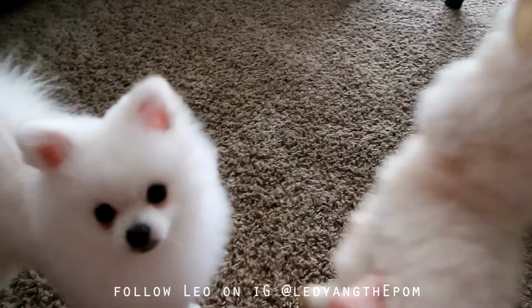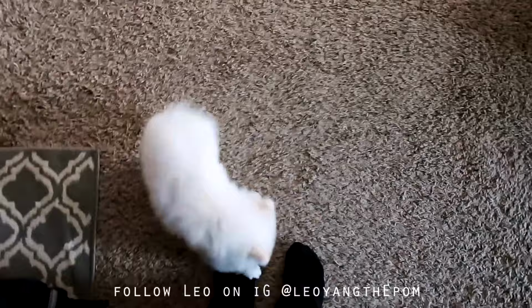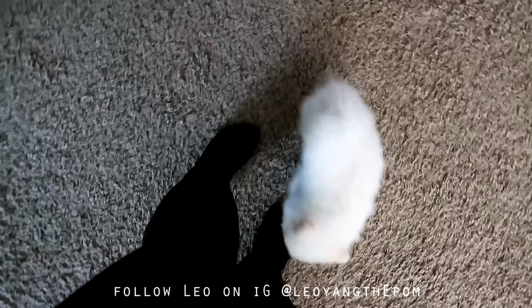Oh, his face. He just likes to follow us wherever we go. He likes to play with my feet. Luckily, he doesn't bite my feet. Some puppies are known to bite at people's ankles. Leo just loves to play like tag, where he taps your feet and then you have to go tap him back. This is his treat bag.